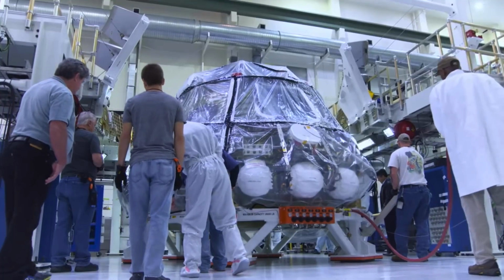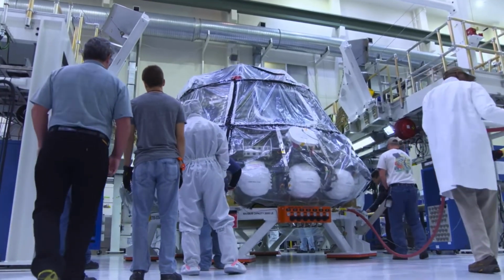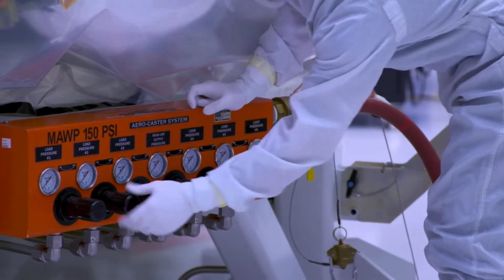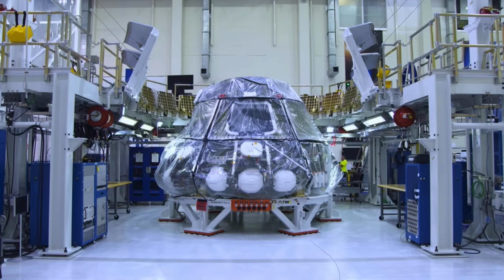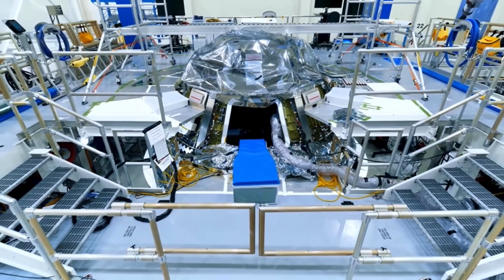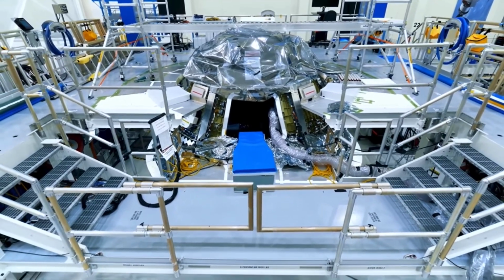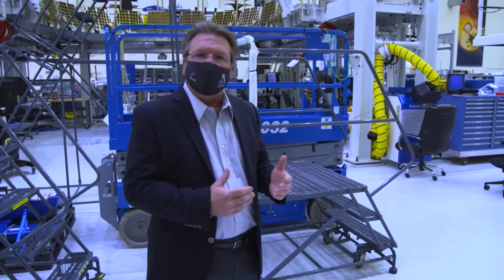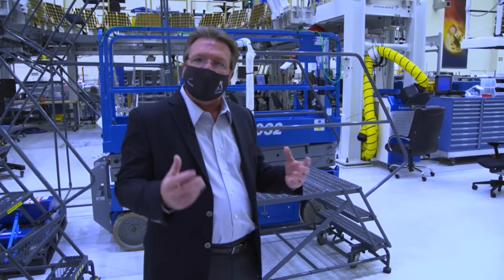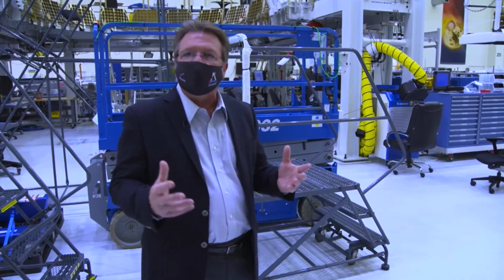There, all of the electrical systems, including wire harnesses and avionics boxes that control the crew module's guidance, navigation, communications, and its power subsystems, are integrated. Next, it's time to bring the spacecraft to life. We power it up, and then we go into a whole series of functional tests to make sure all the subsystems that we've integrated up to that point are functioning properly.